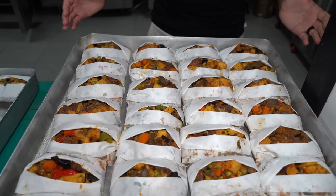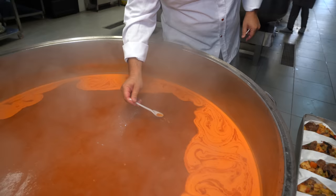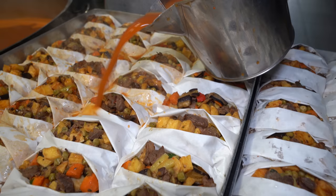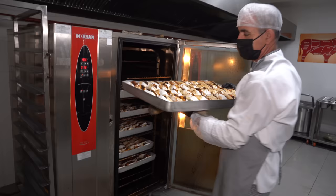And yeah, it's done. One tray is done. Then let's see what's next. You try it first, and then it's good to go. Oh, the sauce inside the kaitan kebab. Then they're going to be put in the oven and delivered. Oh, the food is ready. All right. Pepper kebab. Oh, that looks amazing.